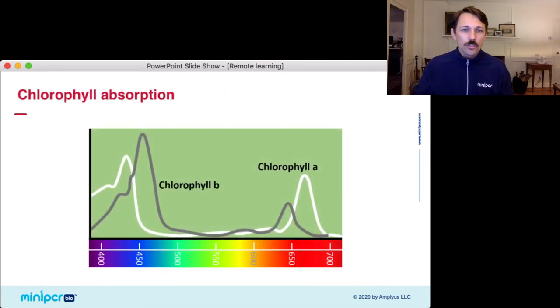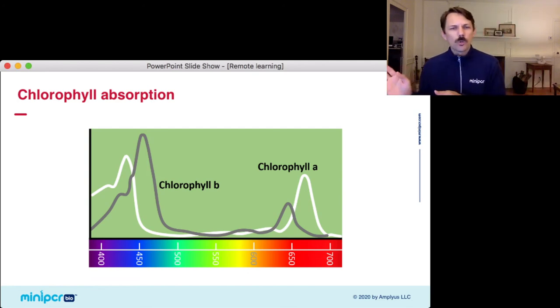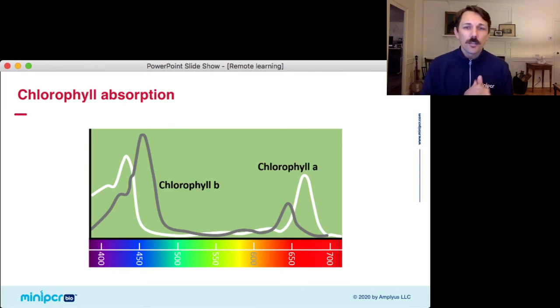So this chart shows the wavelengths of light that are best absorbed by chlorophyll. You can see that chlorophyll B specifically absorbs best around wavelength 460 or 470, which happens to be the wavelength of P51. Chlorophyll A also absorbs in the blue light range, but a little better in the UV. And then both also absorb a little bit in the red, but we're not going to shine that color light on them.